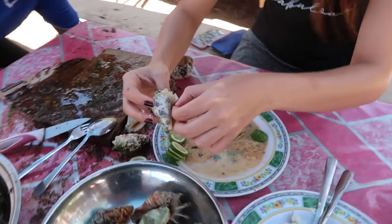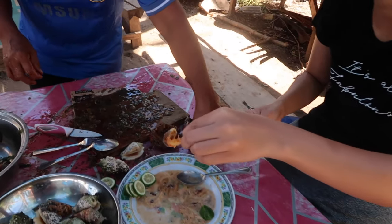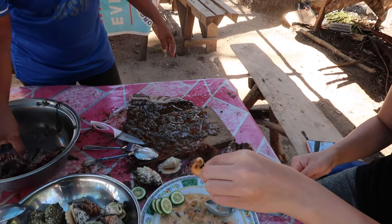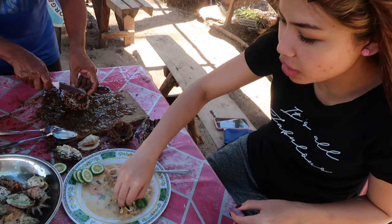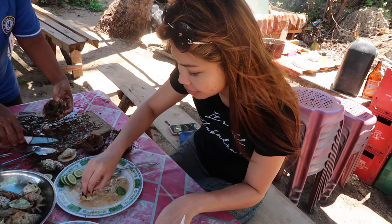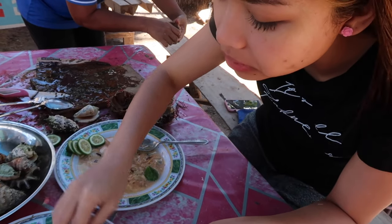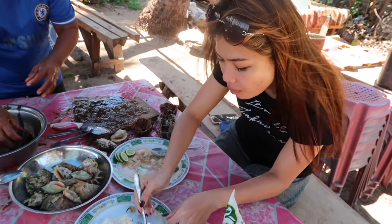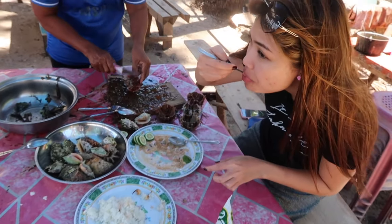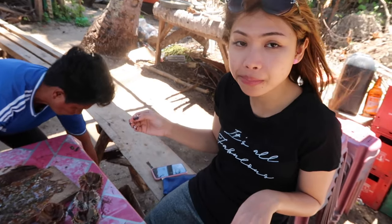Now, up next is the saang. Take a bite. Good.